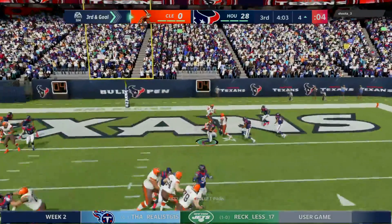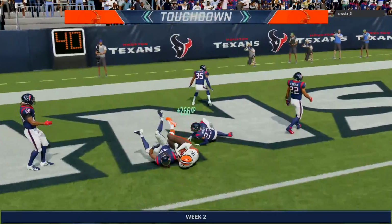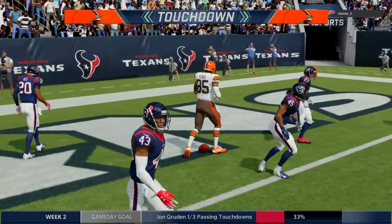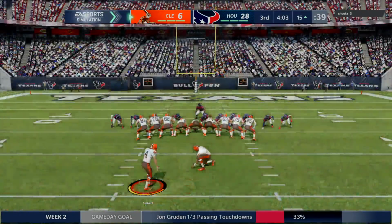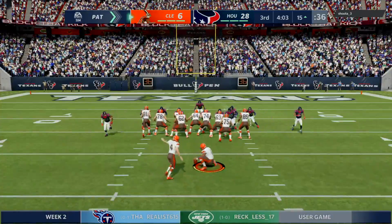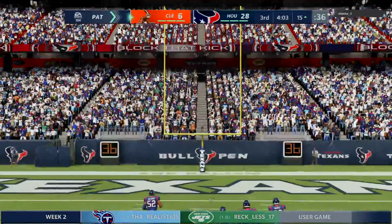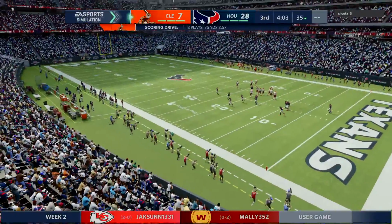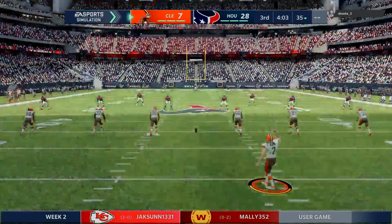Now Newton on 3rd and goal. Njoku pulls this one in. He's got it for a Cleveland touchdown. Njoku. Touchdown. 4 yards on the touchdown grab. And the Browns make some inroads here on that deficit. He's got it to bring it back to 28-7 now. Makes the score Texans 28, Browns 7.